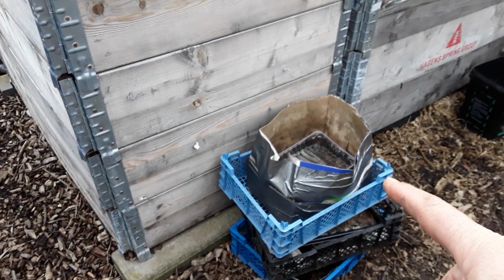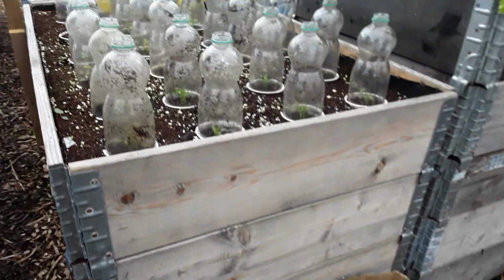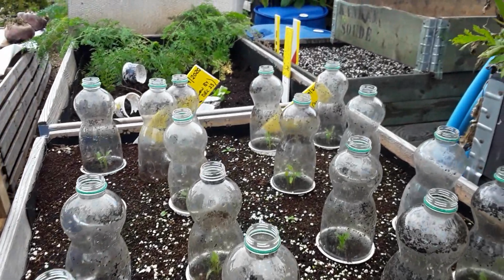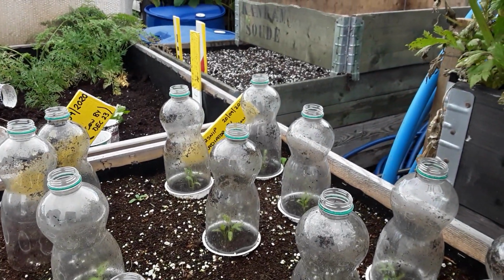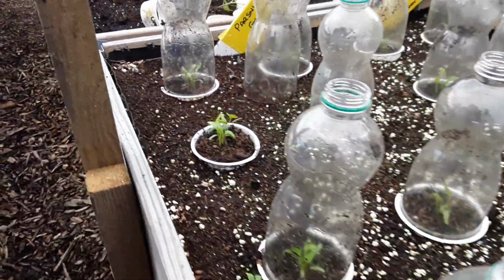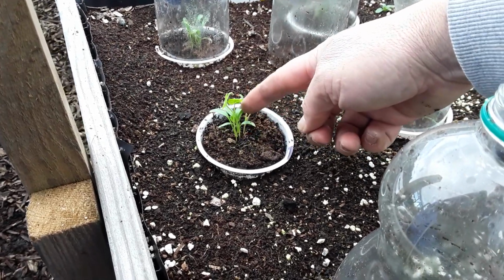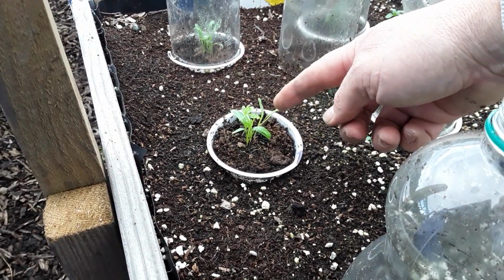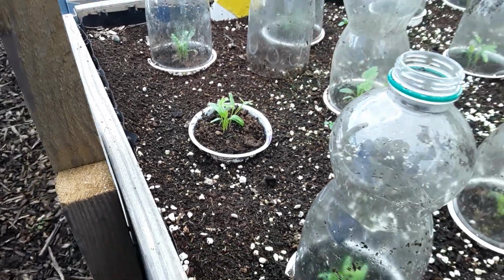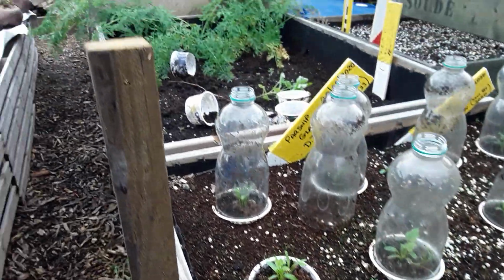A bit of a rogue I am, I've planted all my beans, look, and I haven't got rid of the rubbish. I planted some parsnips on the 20th of the 9th this year, and they're all looking good, and I've planted 4 seeds per station instead of 3, and most stations have got 4, so I'm going to thin those out to 1 seed per station. I'll keep the bottle tops on all winter probably.